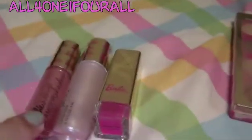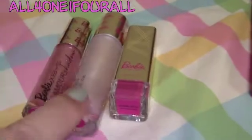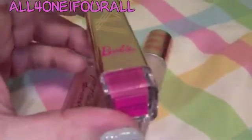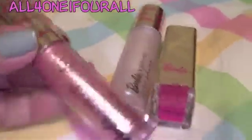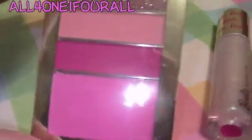Now, they already sold out of two of the lip glosses, but the one I really wanted was this one. I didn't want the other lipsticks. They were coral and nude, so I just got the Barbie pink, and then I got the pink glitter shadow. They have a gold one and a silver one, so again, I'm thinking about getting the silver one with the brown, with the other palette that has highlighters and shadows and glitter in it.